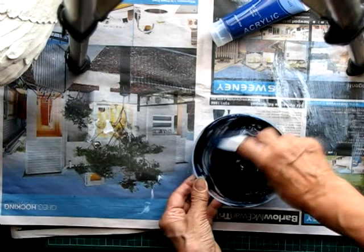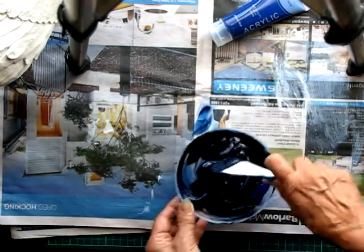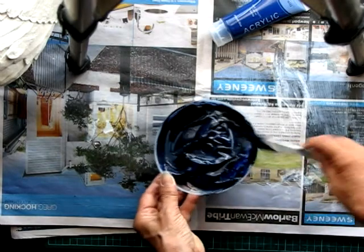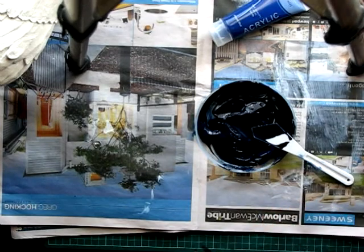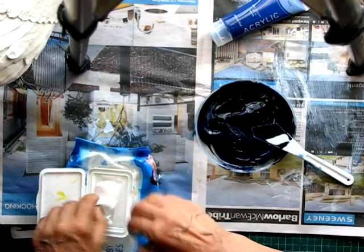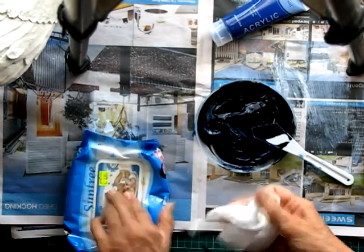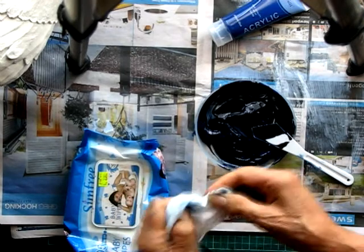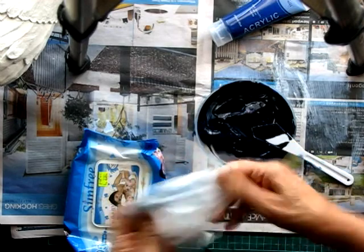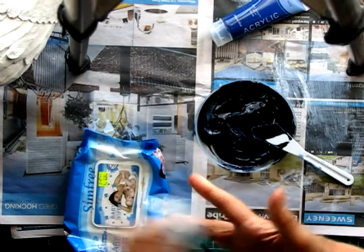Ooh, that's probably looking a bit too dark now. I've got some all over my thumb. Oh, actually, that's not too bad. I'll just get a baby wipe. Still, particularly today when it's hot, the paint dries on my hand very quickly and I hate that feel. Excuse me while I fuss about my hands.